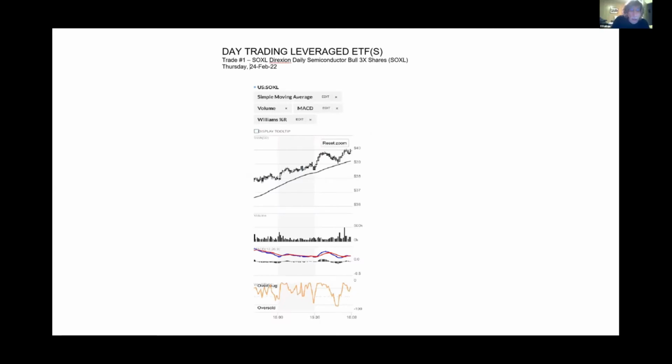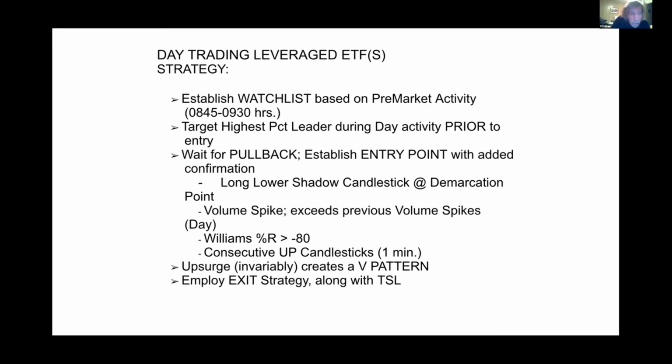Hey, Bill, can I ask a question now? Sure, anytime. Could you go back to the last slide? My strategy. You see the third line where you said with added confirmation. Are those lines, the long lower shadow candlestick, volume spike, Williams, all confirmations you're looking at? Yeah, so I'm going to know it's a base when one or all three of these are in play.